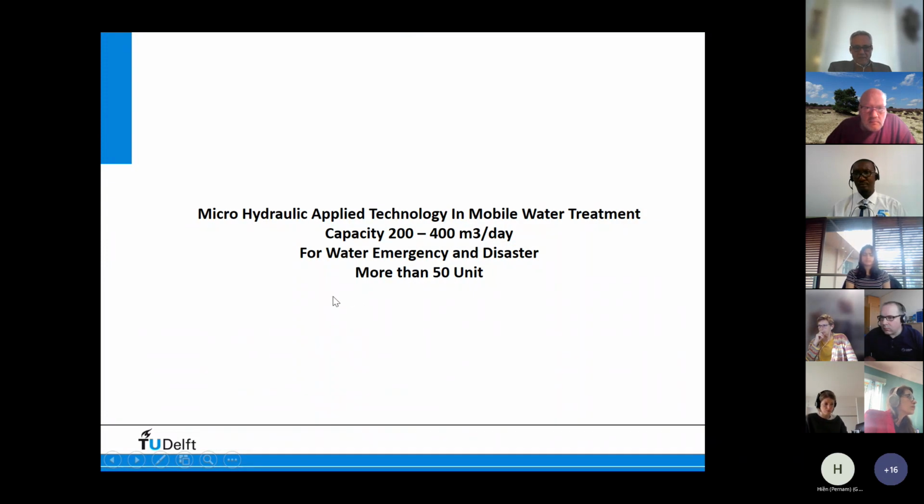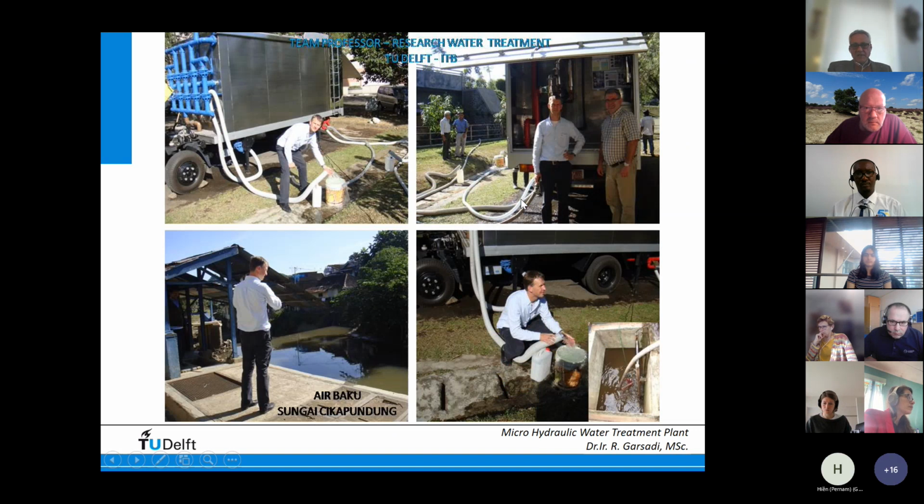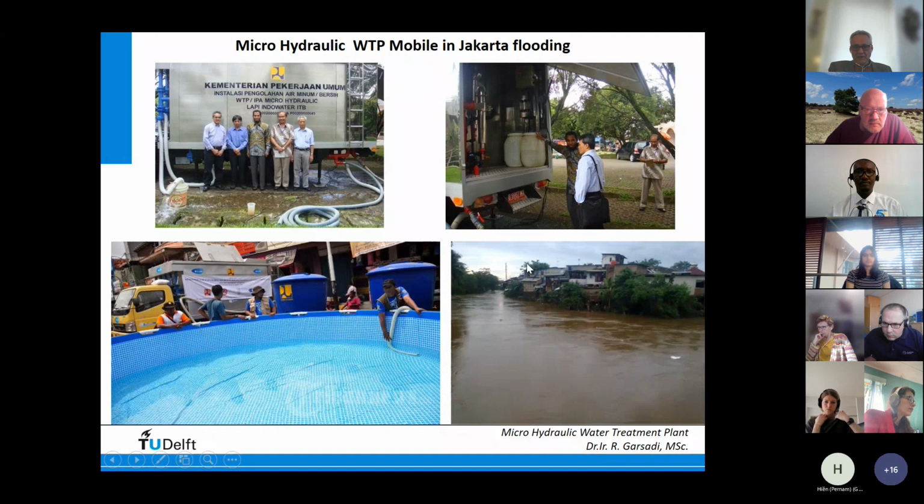Also here I made a plant for emergency with capacity only about 200 up to 400. This system is the same as the first system I told you about, but I added a GAC filter, granular activated carbon, for the treatment plant. This is my prototype, already tested, certified and patented. This is during the flooding in Jakarta.